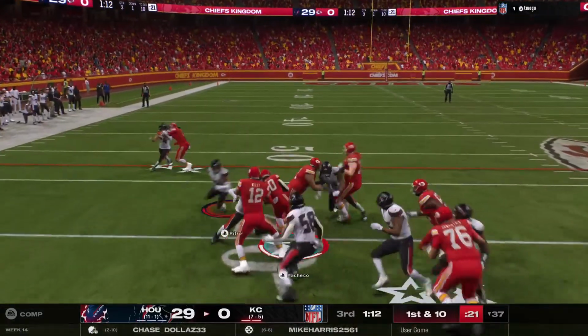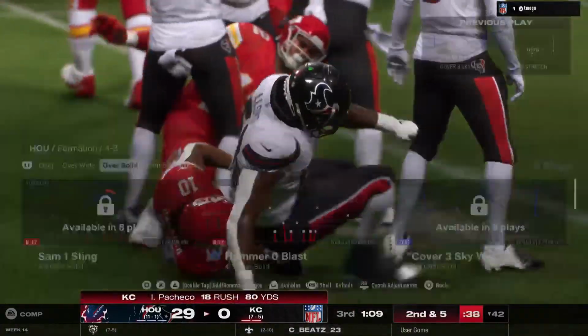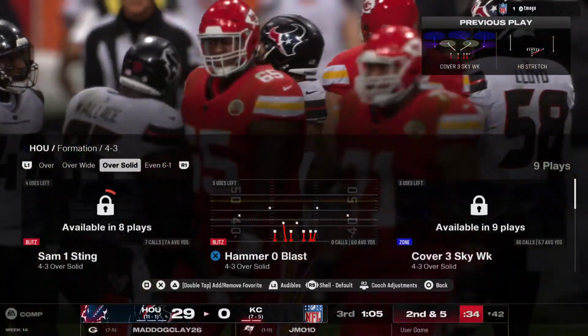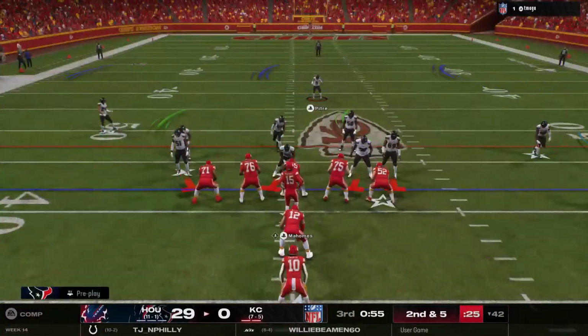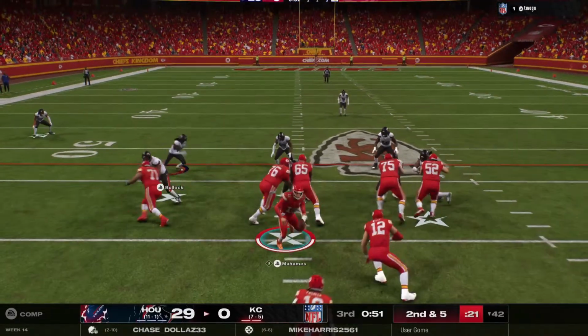They'll go back to Pacheco on 1st. And that's good for a gain of 5. Devin Lloyd on the tackle. 1st down play, nets him 5. It's going to be 2nd and 5. You gain that kind of yardage in the run game, and you're going to gain the trust of your offensive coordinator. Plays like that, runs like that, set the table for everything else in the playbook.